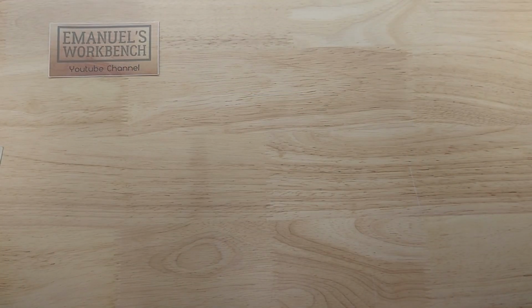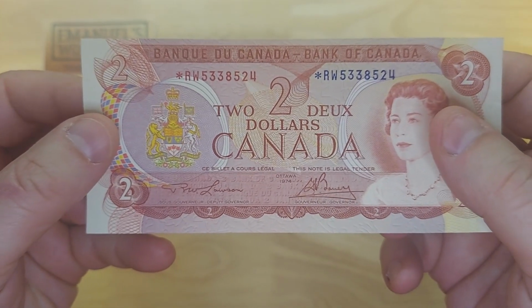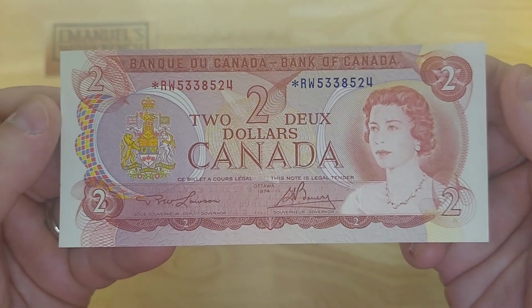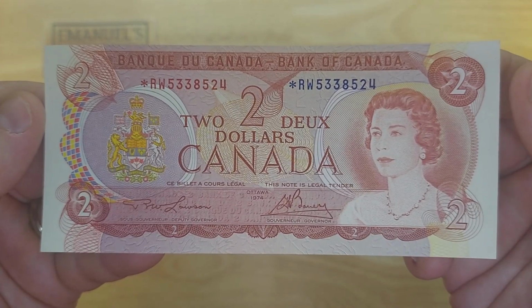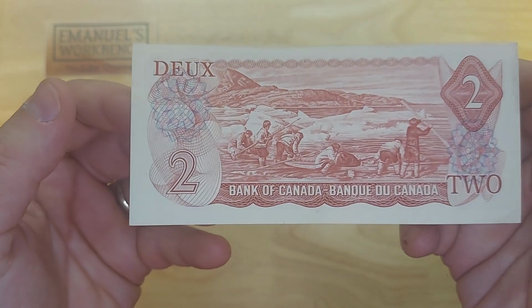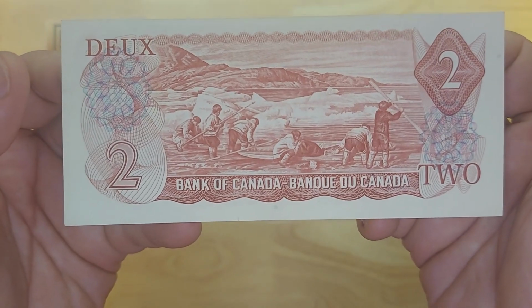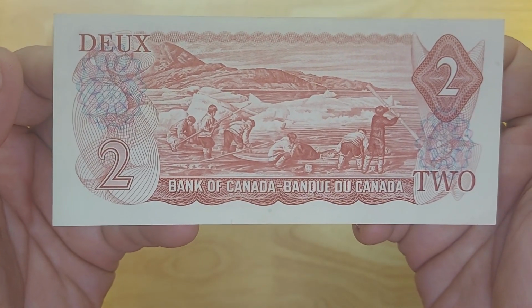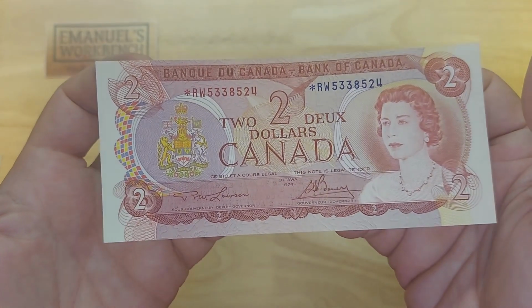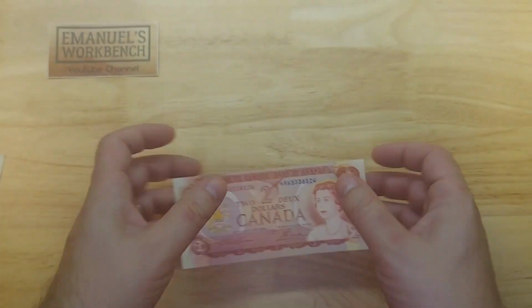All right, let's go to the first banknote that I got. These are Canadian banknotes. And this is a $2 banknote from the 1974 series. And as you can tell, there is a star here. This is a replacement banknote. This is the series that I grew up with. They have some Inuit from the north with their kayaks going on a hunting or coming back from a hunting expedition. Yeah, this is the banknote that I grew up with, the multicolor series, 1974 replacement banknote. That is awesome.